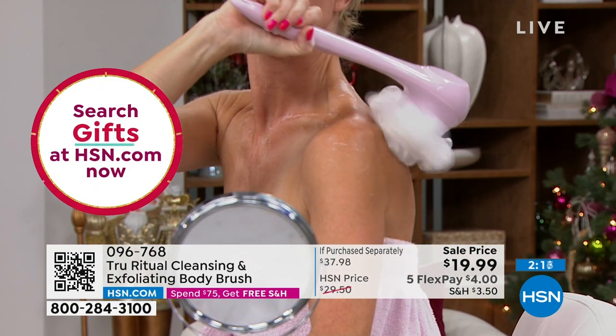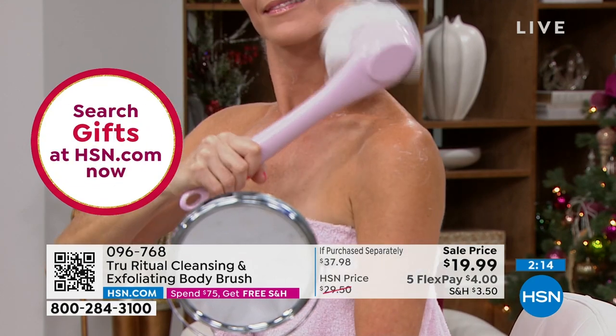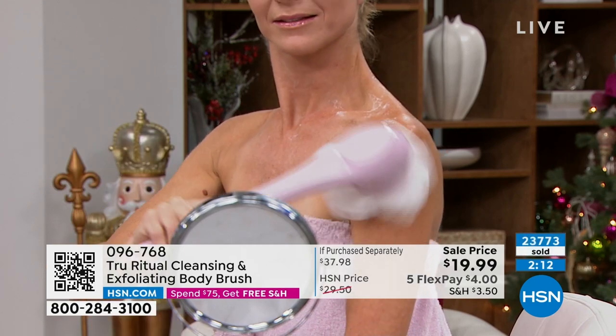But if you've got all that brand new, beautiful skin, then you put on your favorite skincare, whether it's your Corez or your Nakery or your Perlier or whatever your favorite is. And this is under $20.